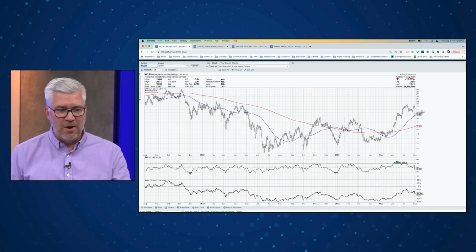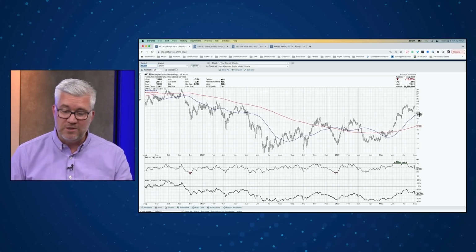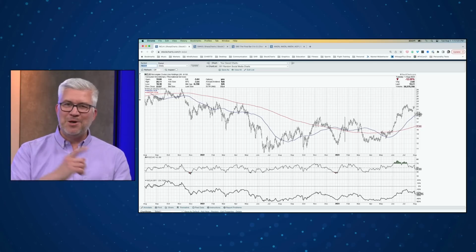I'm noting how Norwegian Cruise Lines, again, still down 12% today, but did not close below the 50. They actually closed back above it. I will be watching the rest of this week to see if that key level of support can continue to hold. That's our market recap for today.